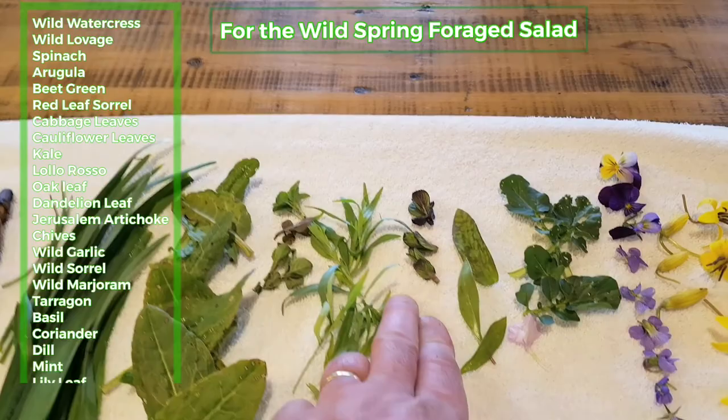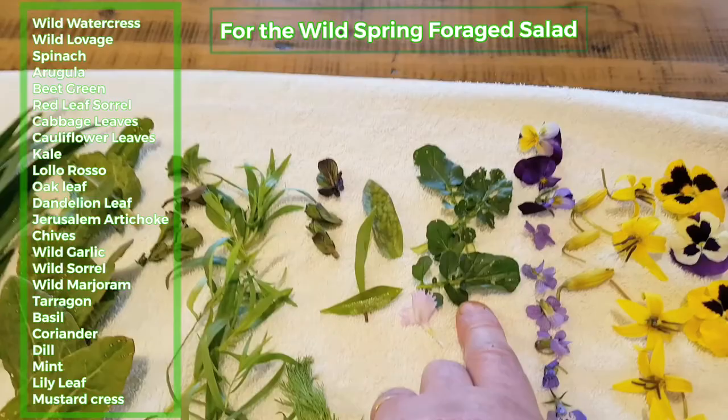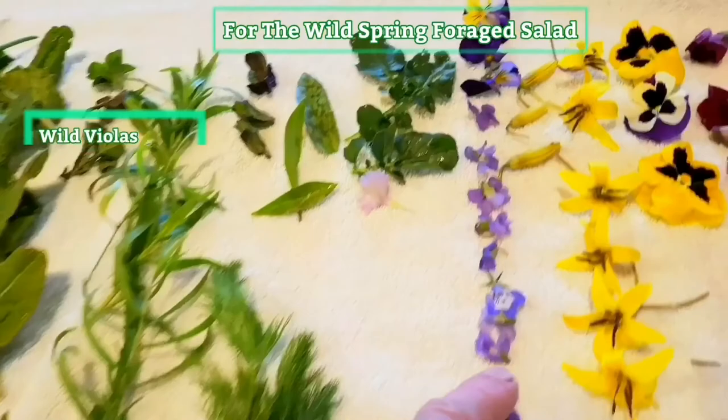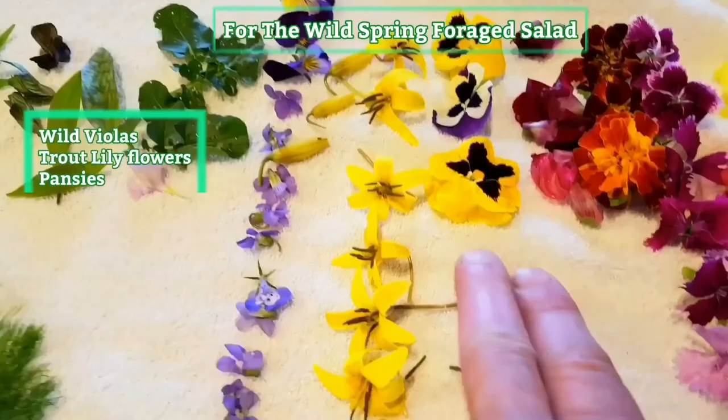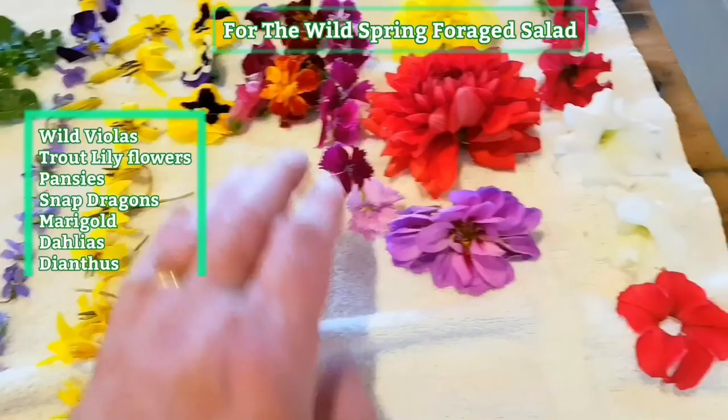This is trout lily leaf, and I found in the rhubarb patch a little bit of the mustard cress here, nice and spicy. And next to that is all the wild violas, nice and sweet. And then we have trout lily flower, both closed that I picked in the morning and open that I picked in the afternoon. Pansies, snapdragons, marigolds here, dianthus, dahlias, and petunias.